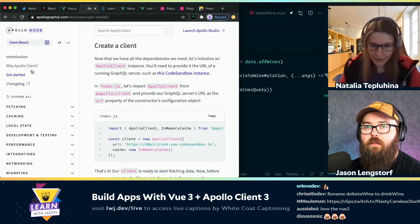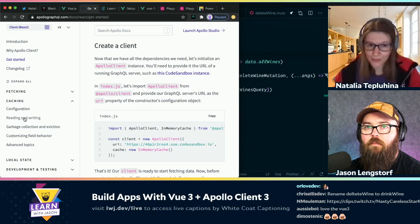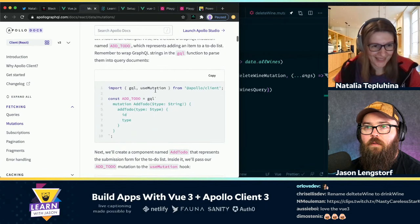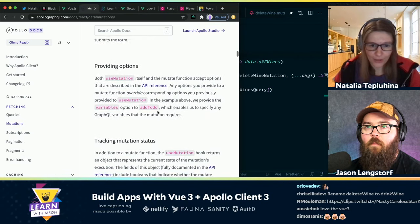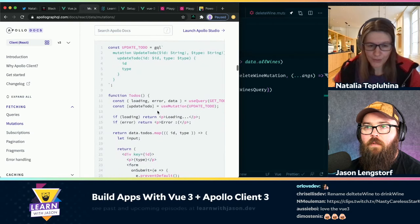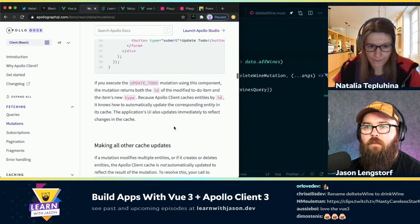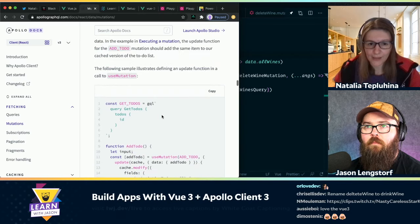And let me quickly check the API again, because I remember that you could pass an update previously here. So maybe we will be able to do this as well. I'm not sure if Guillaume has updated the documentation, because I was complaining about this one. I remember this. Mutation, updating the cache, and cache updates. Yep, this is good. Message variables. So yeah, you can pass it as a second parameter as well.